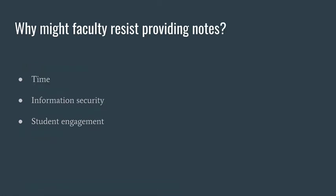Why might faculty resist providing notes? Some faculty might resist providing notes for a variety of reasons. Faculty might view this accommodation as yet another demand on time. Some professors might be hesitant to provide notes because it could jeopardize the security of class content. Others might be concerned about student engagement if they rely on notes. These are all valid concerns. The good news is that there are solutions that address faculty concerns and provide access to all.